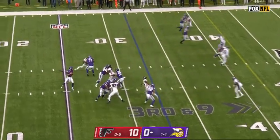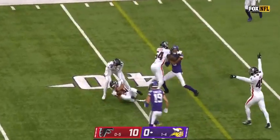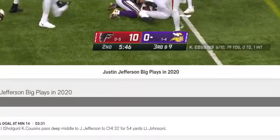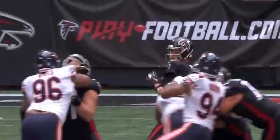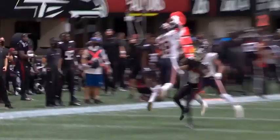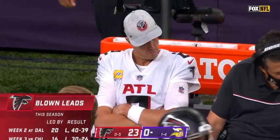Empty set on 3rd and 9. And that ball is intercepted at the 40-yard line. Going down to cradle it, A.J. Terrell would steal that one, 40-39. And then the Chicago game, another 4th quarter blown lead where the Bears would come back to knock off the Falcons. Yeah, and I think that this really impacted this team a lot more than they let on.